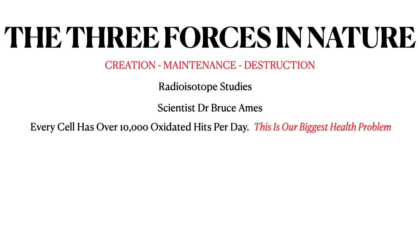From the top of the can to the top of 1,000 Q1 buildings is the difference between 1 million and 1 trillion. Now imagine 73 rows of 1,000 high Q1 buildings. That's how many cells in your body. Now multiply that by 10,000 and you begin to see how big the problem is, why we need nutrients to neutralise or get rid of our smoke.